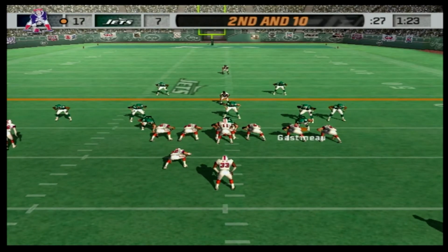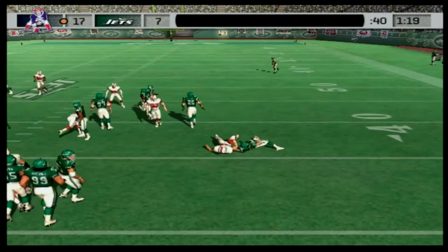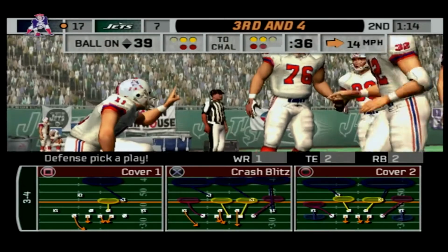The Jets come out in a nickel package. Gets the pass off. He hits his receiver. And he's brought down at the 39. And that tackle gives him 3 in the game. Number 84 with a decent 6-yard gain.